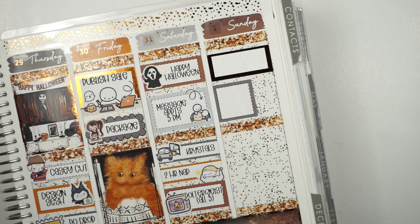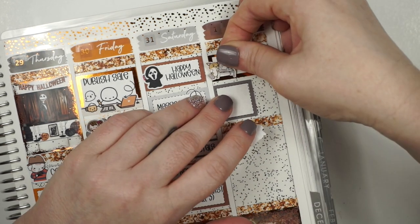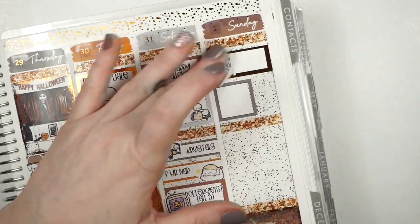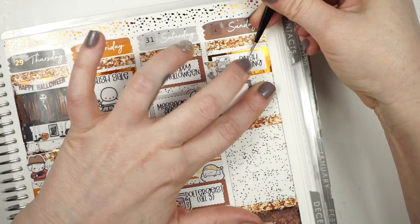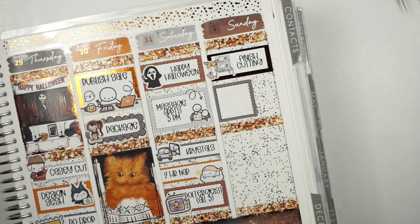I don't know that I'll ever let Casey do foil, if I'm being honest. I'm just very, very, very picky about my foil. And if you've ever ordered foil from me, you probably know that. I try to send the most perfect foil sheets to you guys.